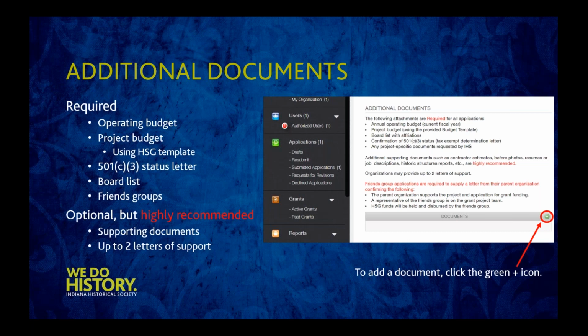Please note that the tax determination letter is not your state sales tax exemption letter, but it's the letter your organization received from the IRS to confirm your tax-exempt status. We'll go into each of these separately, but your organization's annual budget can be whatever form that your board has approved of for the organization's use. You do not need to use the HSG template.